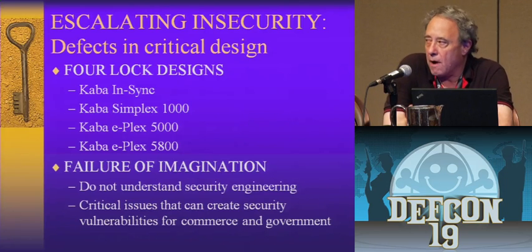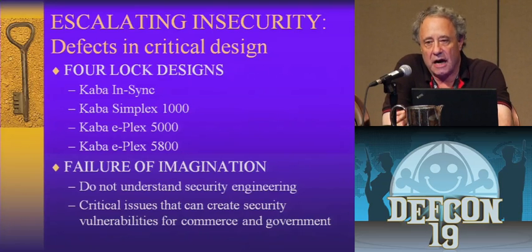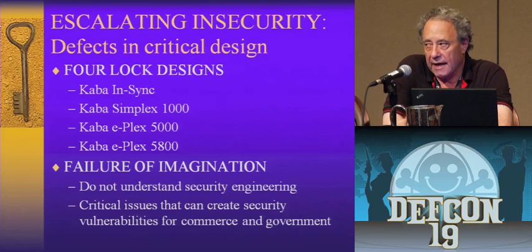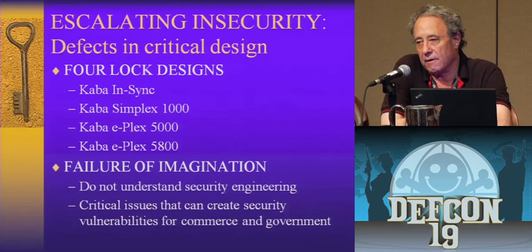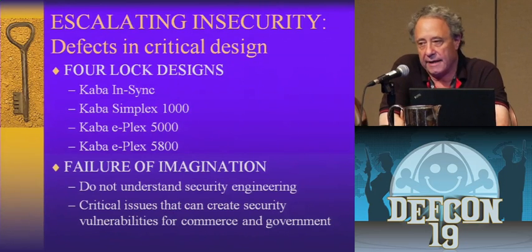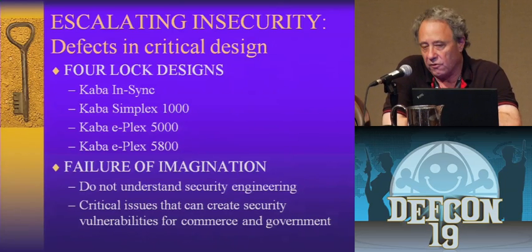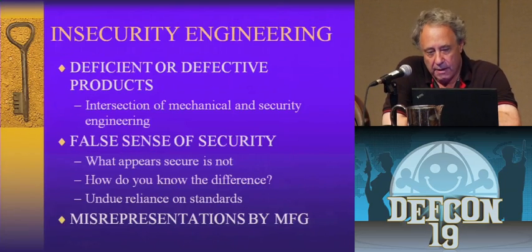So our real problem in going through this today is a failure of imagination. And it's not just Kaba. It's a lot of lock companies that we deal with around the world. And the real problem is, and we've talked about this on a number of DEFCON presentations in the past, the engineers go to engineering school to learn how to make things work properly, but they don't know how to break them so that they can really make them secure.